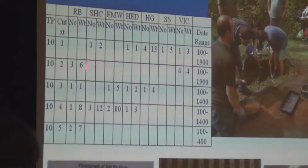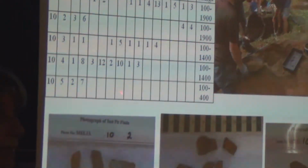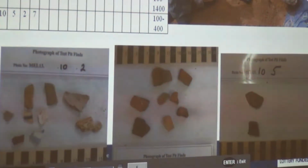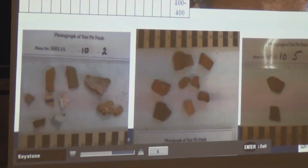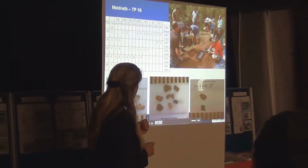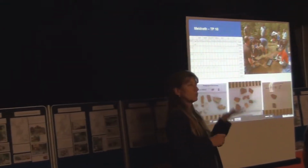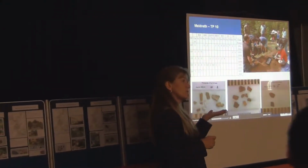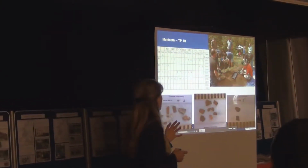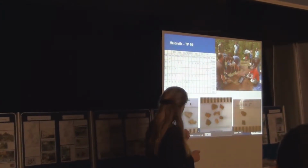This produced quite a lot of Roman material going on down, so very different to test pit 7. Test pit 7 didn't produce any Roman material, though if it had got deeper, it might have done, we don't know. This did produce quite a lot of Roman material. As you can see, 7 sherds of Roman, so that's well over the 5 sherds horizon, if you like. Even 2 sherds is more than you expect from just manuring. So we've got a hint there of the Roman material.